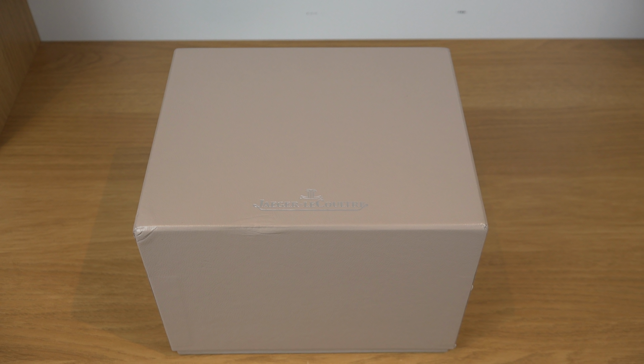So guys, as you can see from the title, this is a special one. I bought a Jaeger-LeCoultre Reverso, specifically the 976. This Jaeger-LeCoultre is a discontinued model. This was bought online, received at home, hence the damaged box. It's a 2014 model, but a brand new, unworn 10 out of 10 condition.